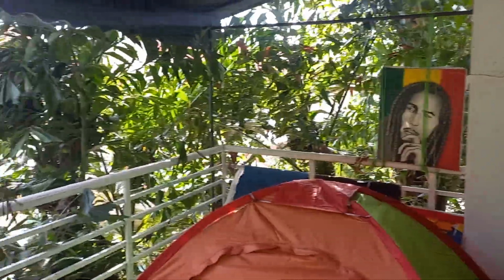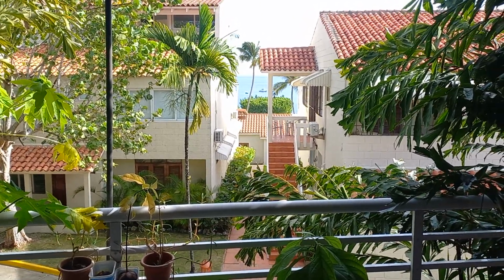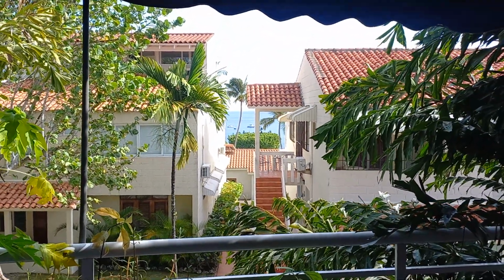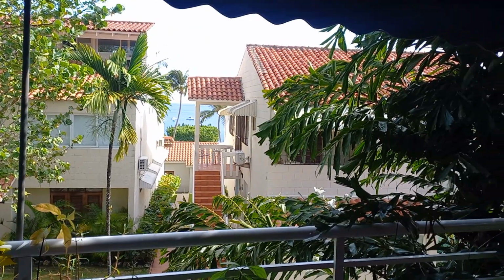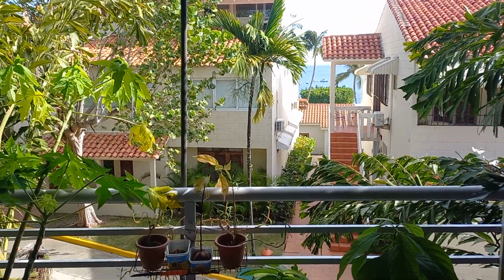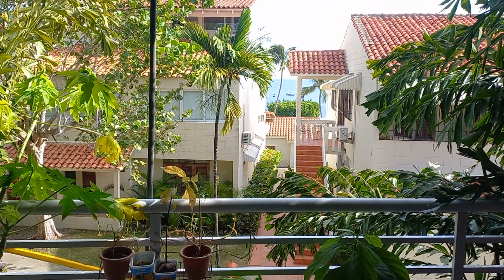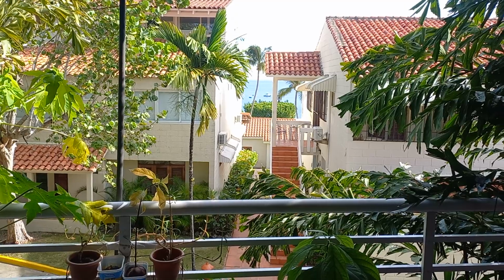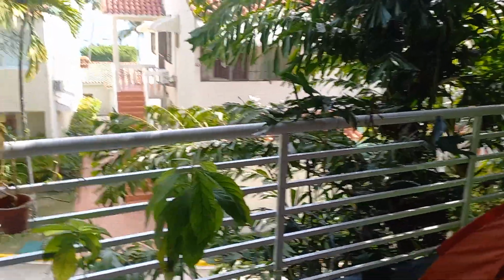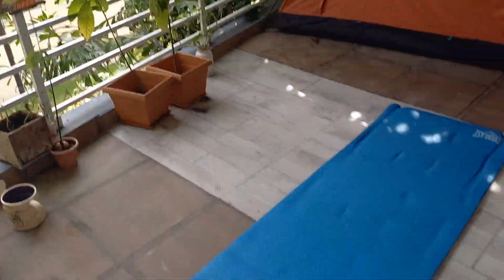I got my Bob Marley, and then here's my view. As I'm doing my yoga, it's really awesome to be able to see this right here. It's still early morning right now, so it's not as blue as it would be in the afternoon, like 2 o'clock. But my gosh, it's such a beautiful view. And the birds, I don't know if you can hear them. With the beautiful classical music and the birds and all my plants, I really enjoy a good morning and a good yoga stretch.